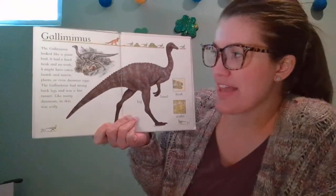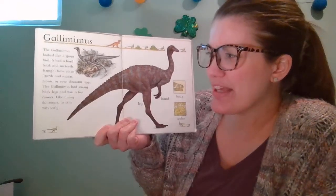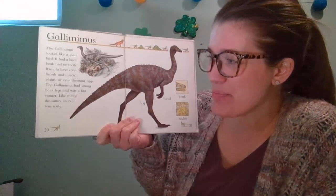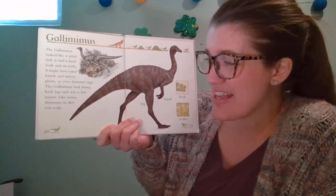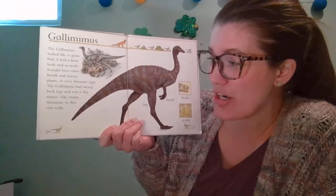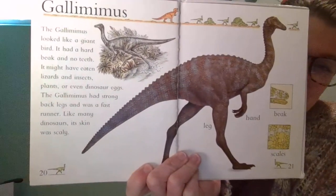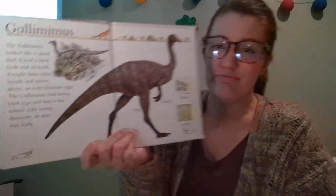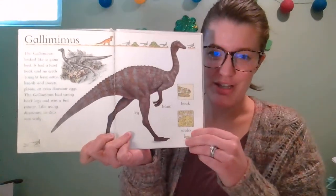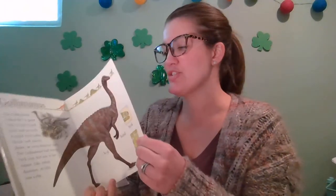Gallimimus. The Gallimimus looked like a giant bird. It had a hard beak and no teeth. It may have eaten lizards and insects, plants, or even dinosaur eggs. The Gallimimus had strong back legs and was a fast runner. Like many dinosaurs, its skin was scaly. Gallimimus kind of reminds me of an ostrich. The way it has the long, tall legs and the neck kind of reminds me of an ostrich.